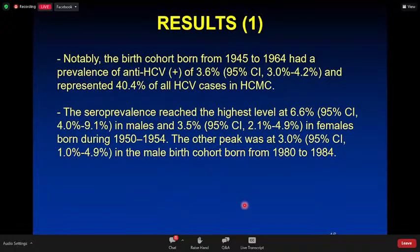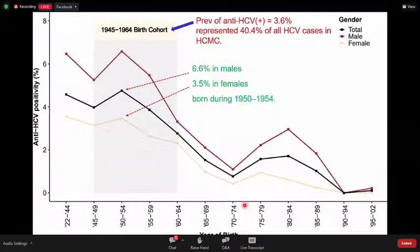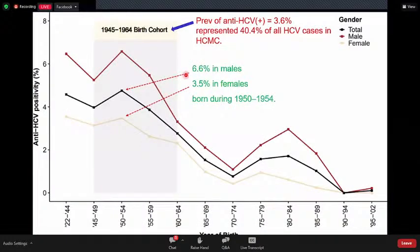And one interesting point is the birth cohort born from 1945 to 1964 had a prevalence of positive anti-HCV of 3.6%, representing 40% of all HCV cases in Ho Chi Minh City. I'm sorry, this arrow should be here. As you can see, this is the birth cohort, 1945 to 1964. The prevalence of positive anti-HCV is 3.6%.